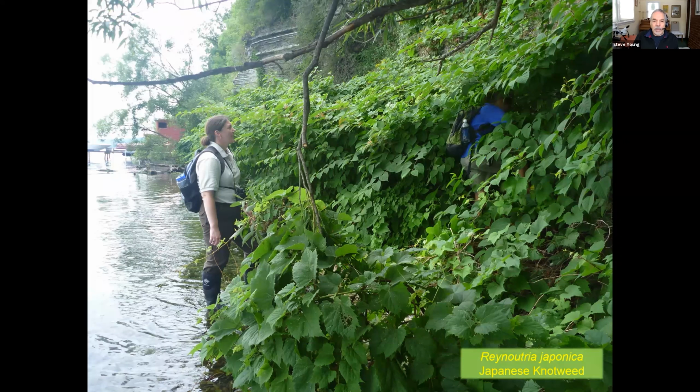We're also concerned about black swallowwort, or maybe pale swallowwort, that's starting to come into the cliffs, where in other parts of the Finger Lakes, it's very common on shale cliffs like this.